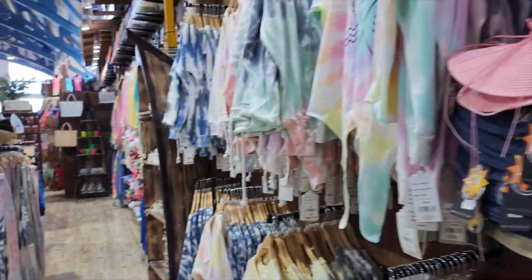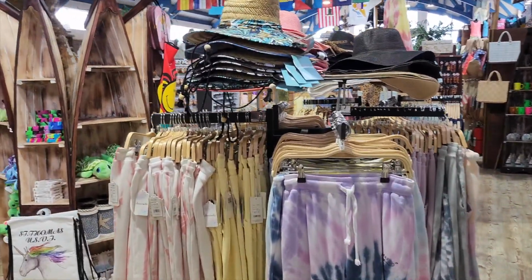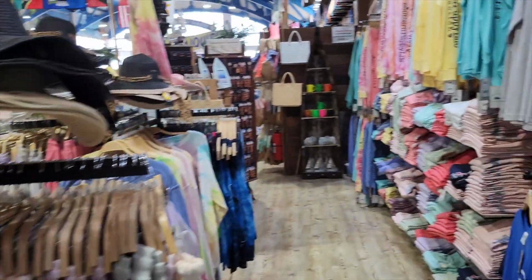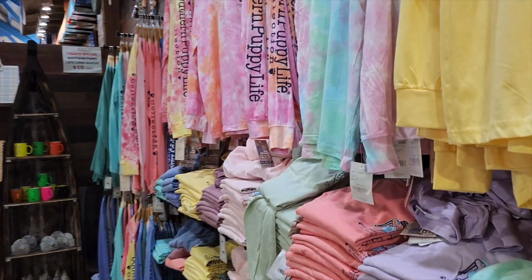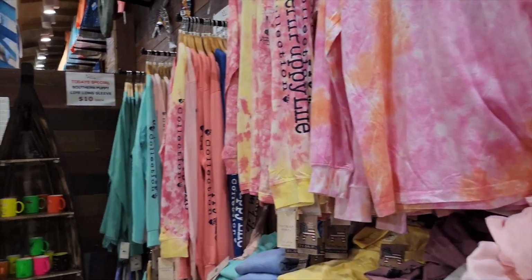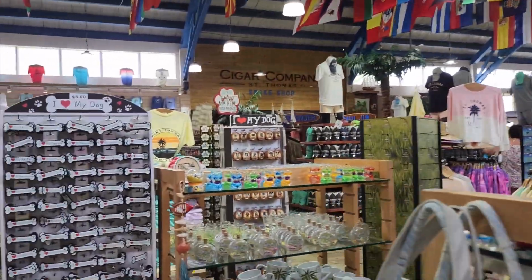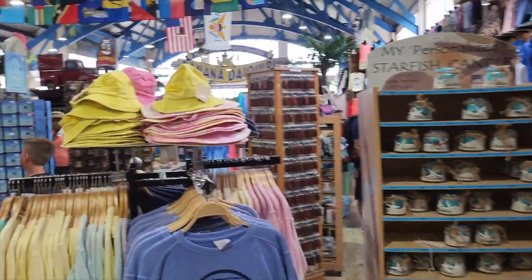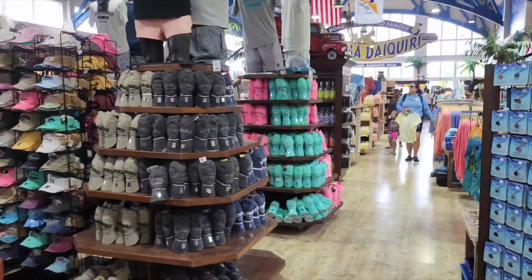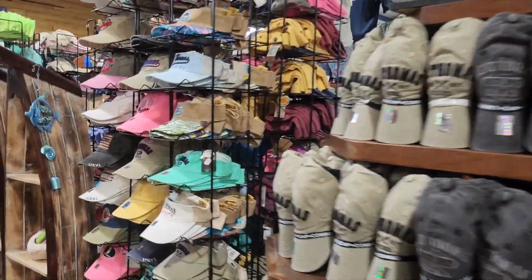And if you did forget anything, or you left it back on the ship or whatever, then you could buy something here for sure. It reminds me a little bit of the store we have in Florida called Surf Style. It sells very much similar stuff to this. But yeah, I mean, it really does have everything you might need or not. They have kids stuff as well. And these are cute.